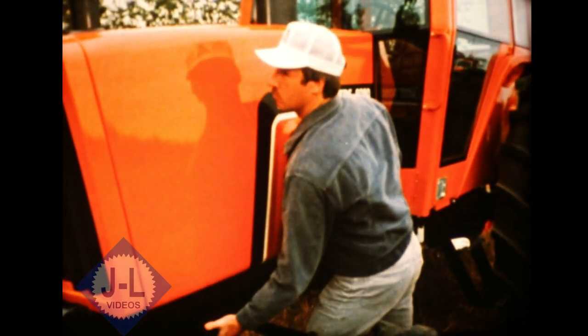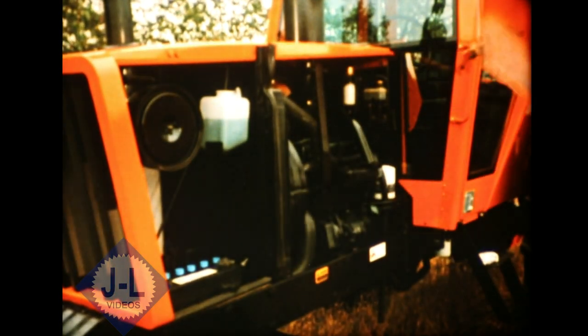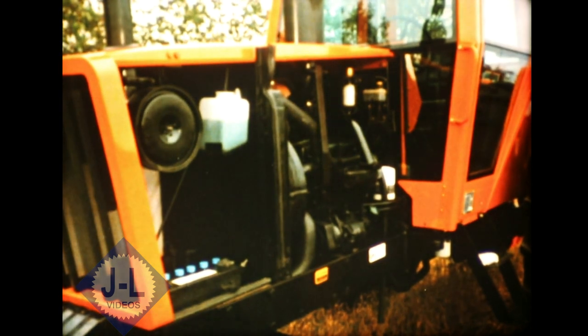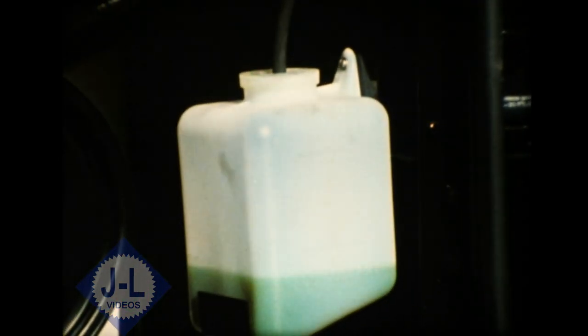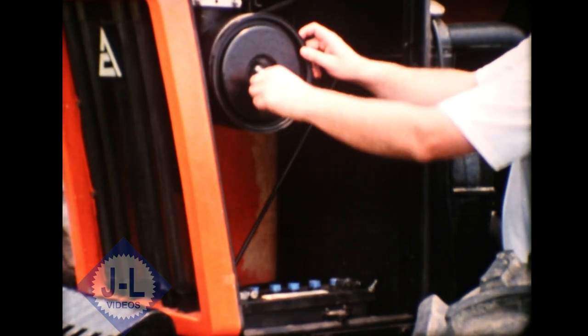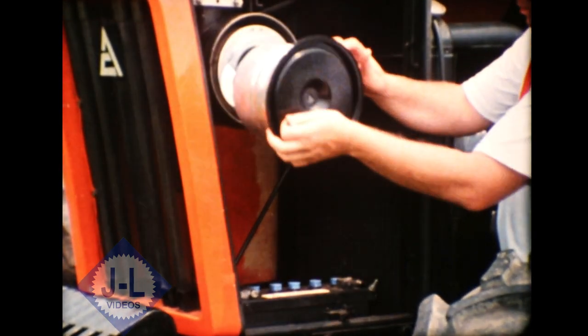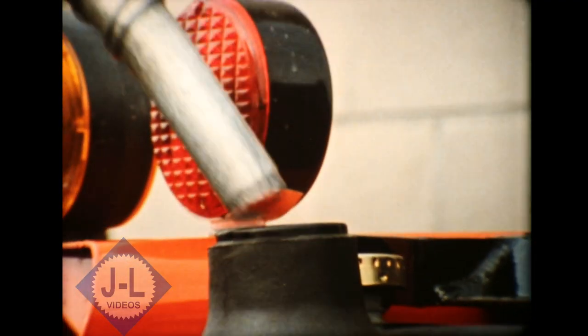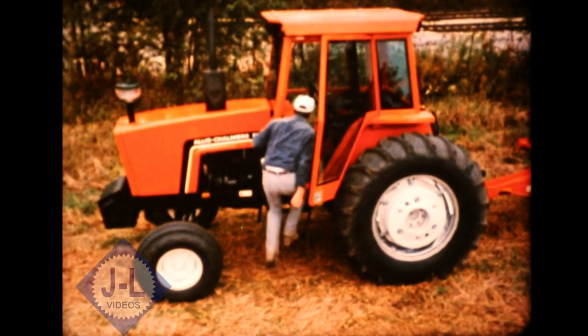Daily maintenance doesn't have to be a chore. Two latches release the durable yet lightweight hood panel, revealing the entire engine area. At a glance, you can check the coolant level through the transparent recovery tank. The battery is right there for easy inspection, and you can easily service the dry type, high capacity air cleaner. You can even fill the large 32-gallon fuel tank while standing safely on the ground.